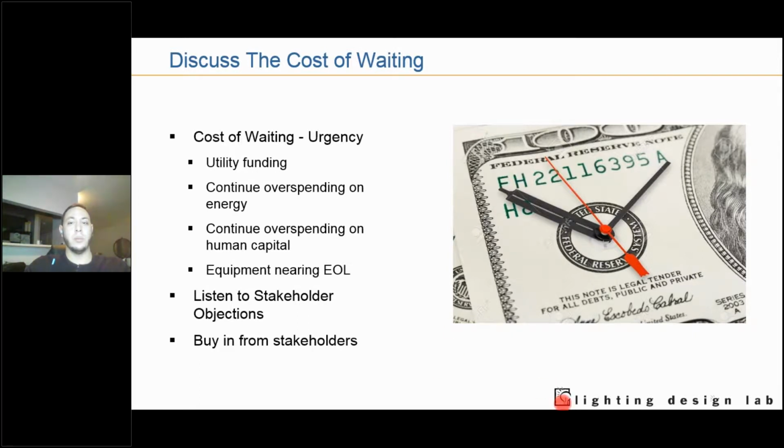And also your legacy equipment is nearing the end of its life cycle, where a lot of the devices may start failing, and a lot of the lamps are going to continue burning out. So there is a true cost of waiting to implement projects.